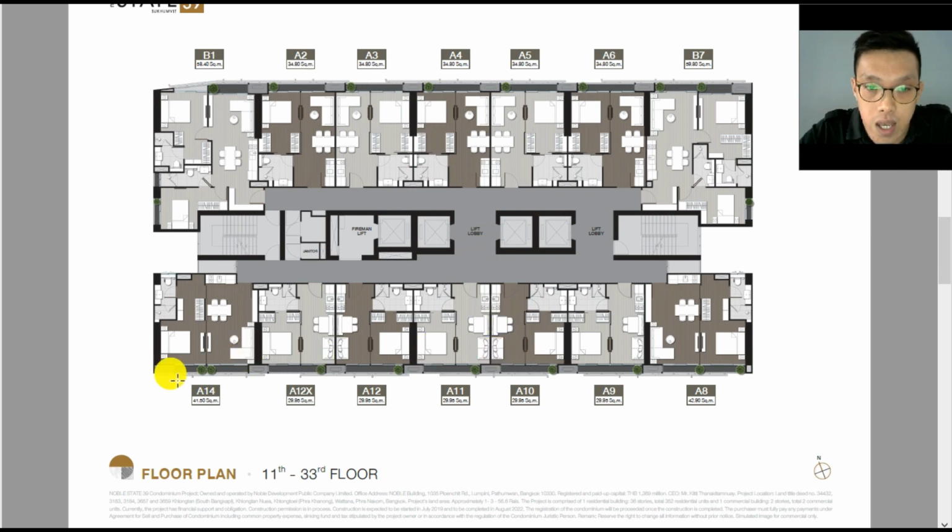All right. So you can see that each floor we have about 14 units, 1 to 14, 1 to 14. So 2 bedrooms at the corner, and then you have your various 1 bedroom. I think there's a good mixture, starting from 30 square meters. Okay, it seems like for the 11th to 33rd floor, you can see here.